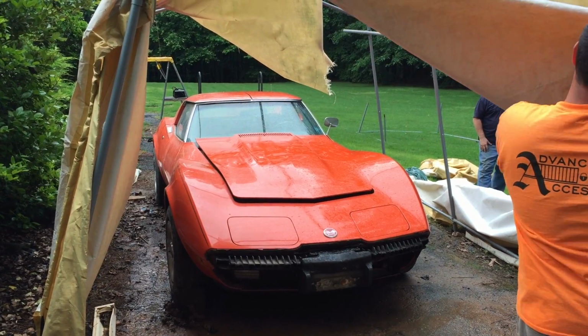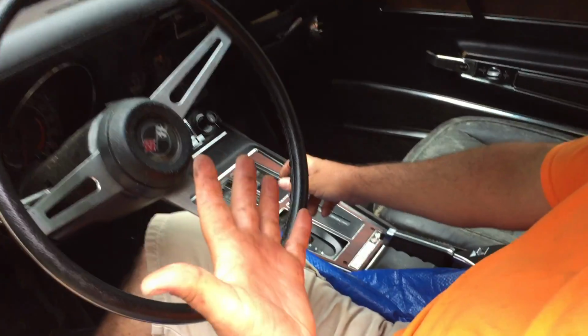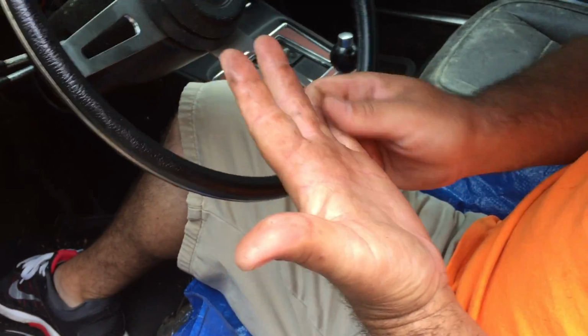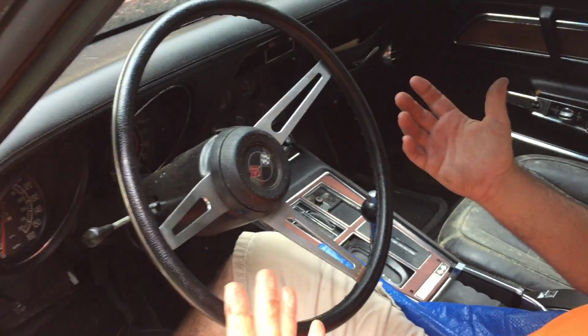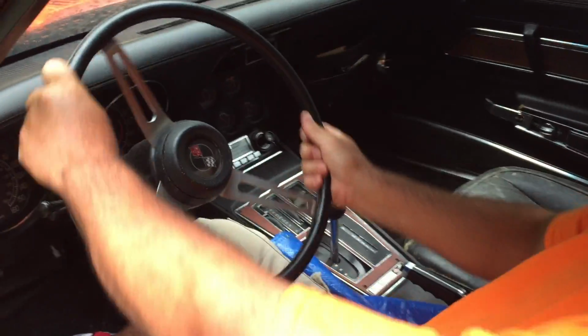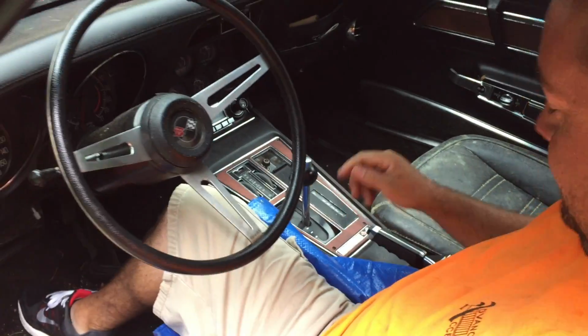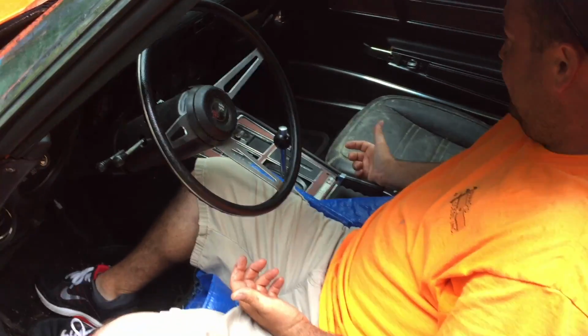Corvette, been sitting for decades. What is that on your hands? Oil, maybe? Some polish from back in the day. Look how perfect it is, though. It saved it. It's not cracked. Look at the stock radio's still there. No, I can't touch anything.